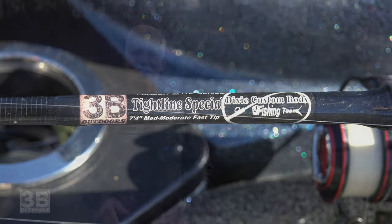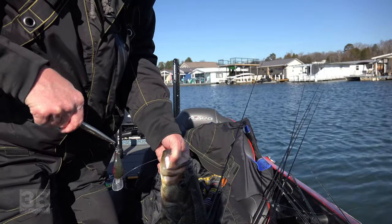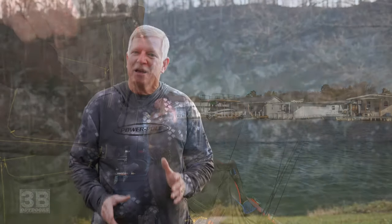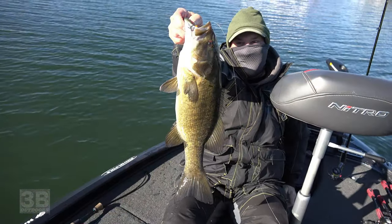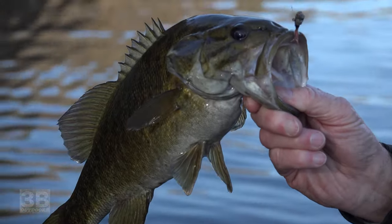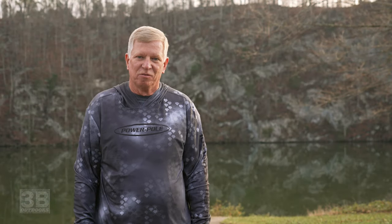Well, there you have it. Tight lining is not dead. All you do is shake, shake, shake. Sometimes, though, you got to crank, crank, crank. And that's what we did and bagged a couple of good fish. Man, I caught that good largemouth. Barry caught that good smallmouth. And, yes, we caught a few good fish tightlining. All in all, a great day, early winter on South Holston.